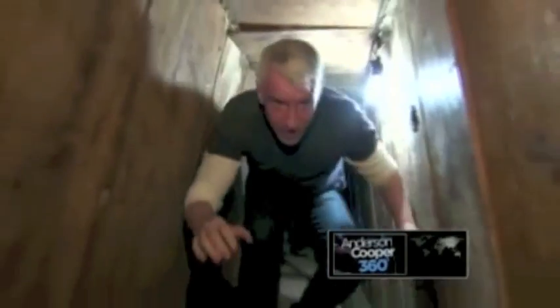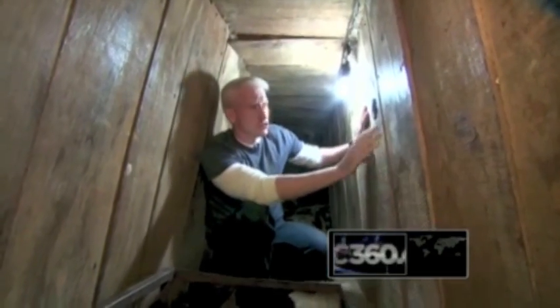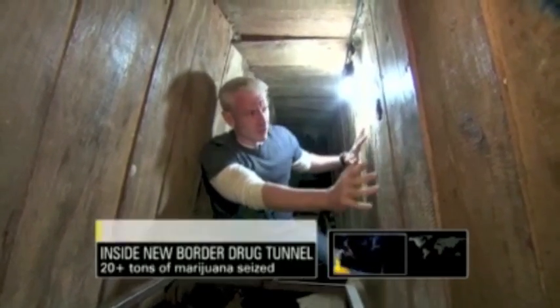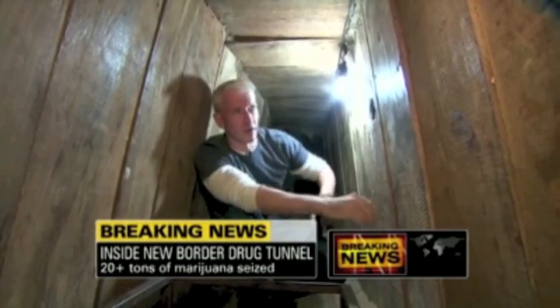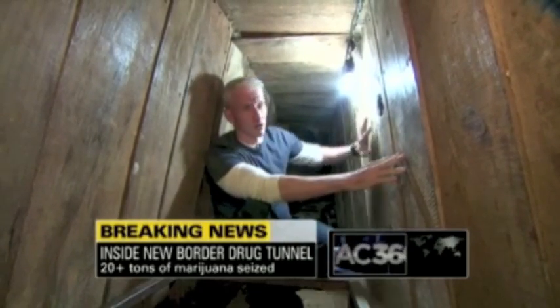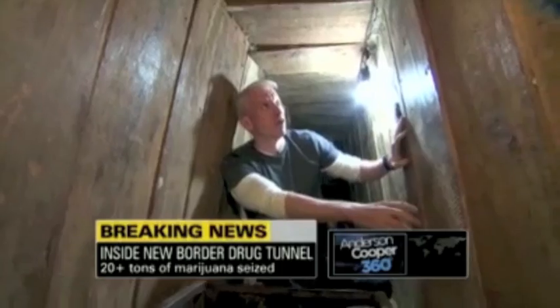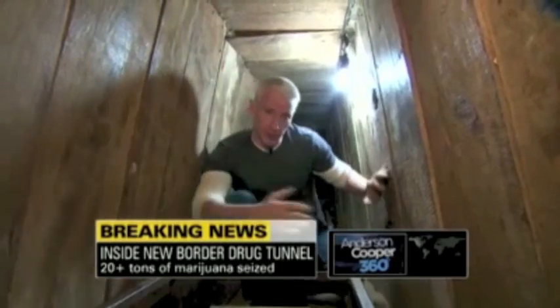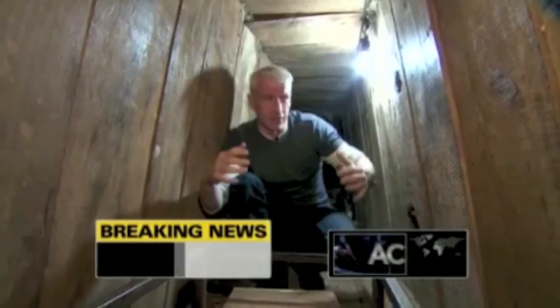And you can see again, they really spent a lot of time shoring up these walls. Usually you'll still see the actual stone wall or the dirt wall of the tunnel with just a few pieces of wood. But this is a solid wall of wood that they've created. And basically it's as far as the eye can see down. That's always a fear when the drug traffickers are digging these tunnels, that the tunnels may actually collapse on them.